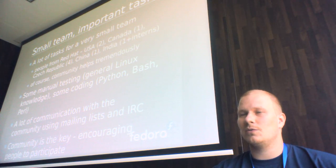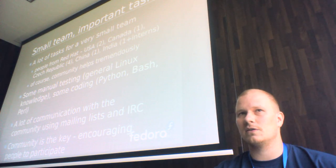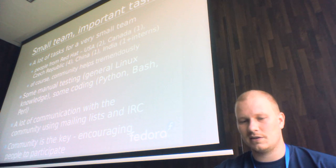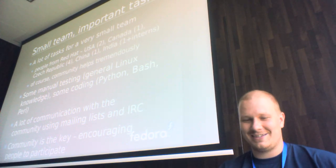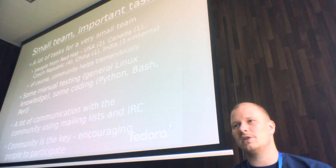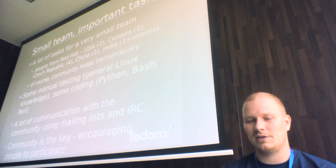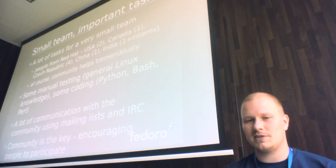For communication, we use IRC channels. On Freenode there is Fedora testing, and also mailing lists, and we use conferences to talk to people in person. Yeah, and the communication with the community is the key to our work, because without the community we would be a really small team and couldn't do proper testing for the system.